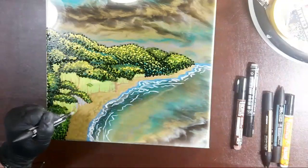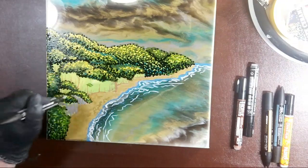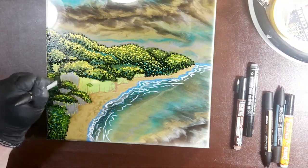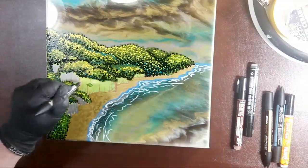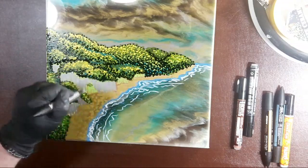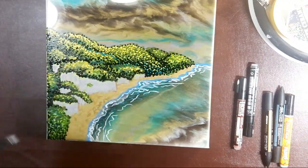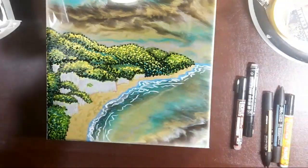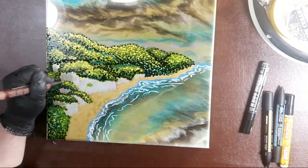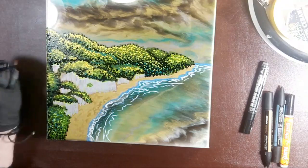And all I'm doing is pulling down, creating streaks with the silver. We can come in to define it afterwards with the other colors, but you just want to create those long linear rock formations. As so. Then you can come back with your acrylic and burnt sienna. Redefine all this. Add some highlights, everything.